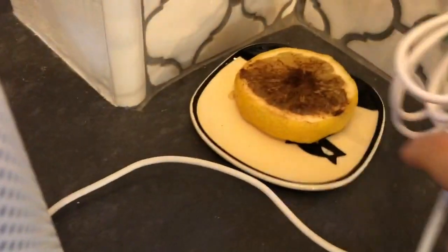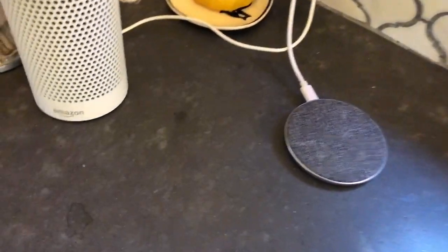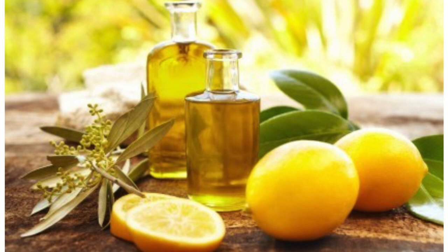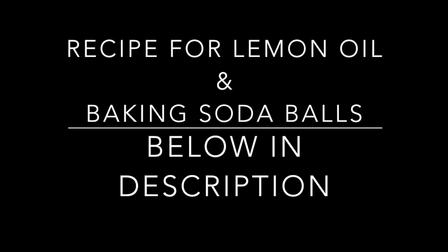And also keep those lemons handy and put them around your kitchen where ants might come in. Also, last but not least, lemon oil is amazing to wipe down inside your cabinets, on the shelves. Ants really don't like lemon oil, and you can make your own.